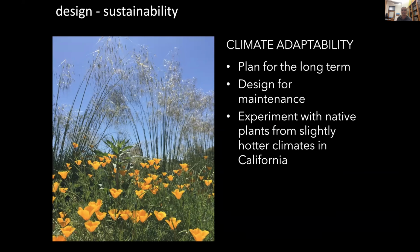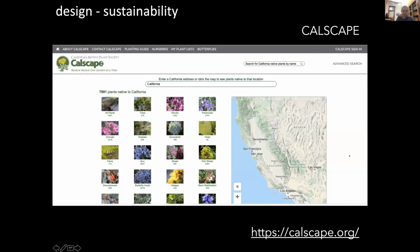So in terms of climate adaptability, one of the things I would recommend is really not taking yourself so seriously and not being afraid to experiment. So try some of these plants that are from slightly hotter climates, right? For Davis, we're being told that our climate in 50 years, I think, is going to be similar to Barstow's climate. So I'm starting to look at what plants are growing in Barstow and checking those out and seeing how they're doing in Davis to start thinking about that.